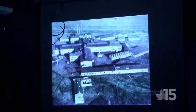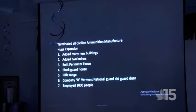It's good to have connections, I guess, through your granddad. Just the Sanborn map of 1909. Yep.